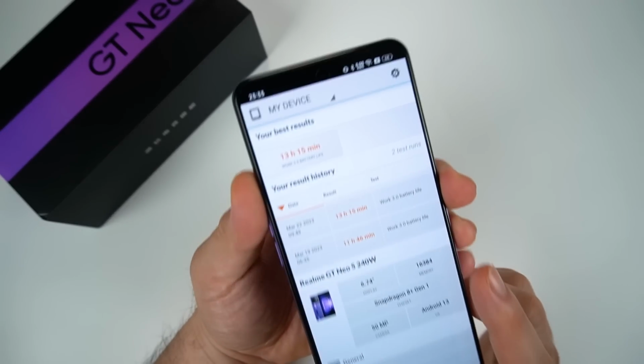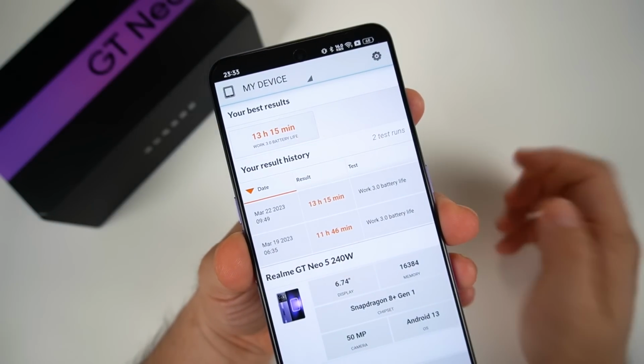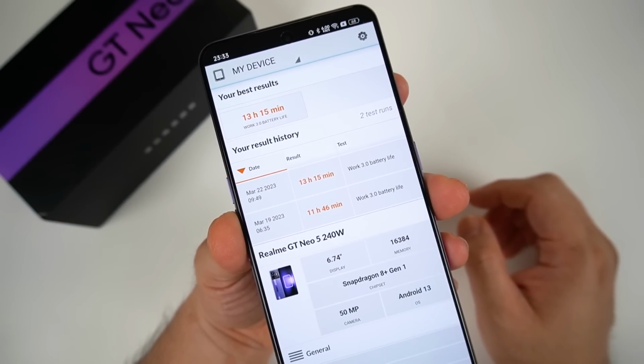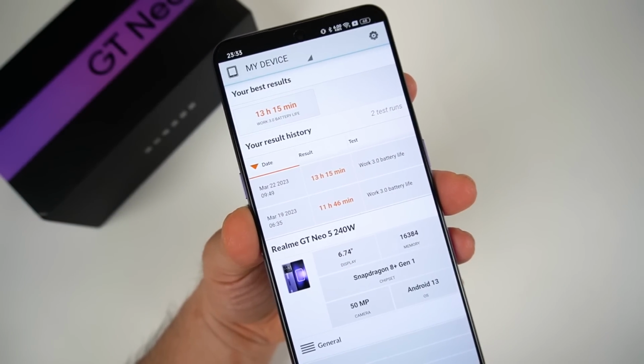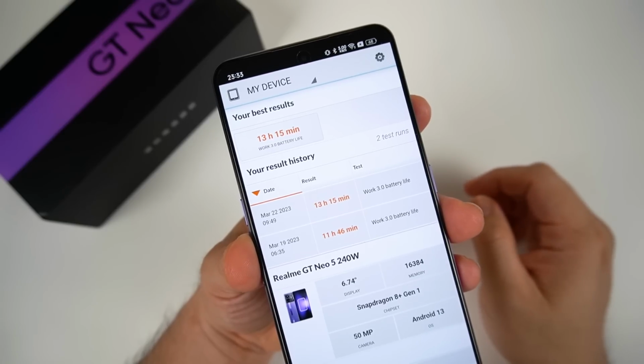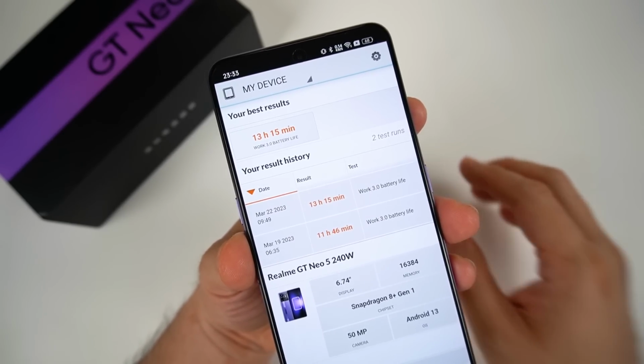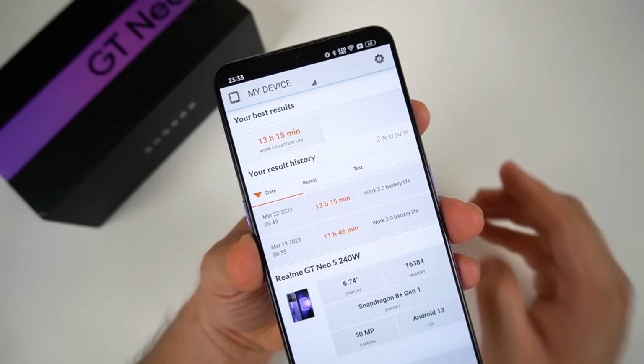Now, tinry naman natin ang kanyang screen on time. There's two results na meron tayo dito. Yung unang result na 11 hours and 46 minutes is being achieved at 50% brightness and 144 Hz of screen refresh rate. Yung pangalawa naman niya na 13 hours and 15 minutes is being achieved at 50% brightness and 60 Hz na screen refresh rate.